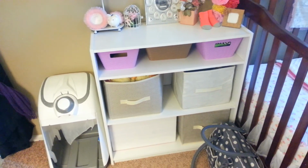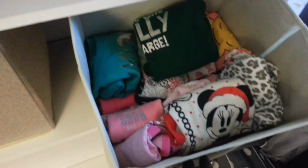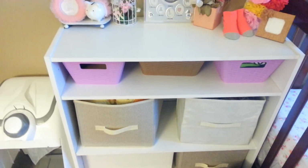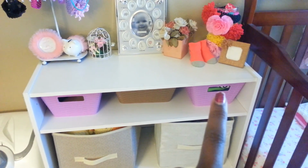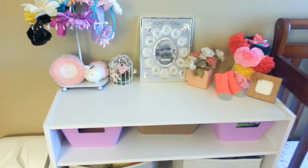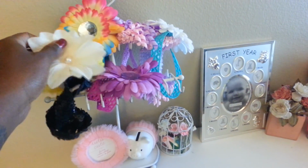So I went with shelves and these little pull-out drawers instead of an actual dresser, but it works out for us right now. In this drawer I just have clothes that are actually too big for her to wear. These are all 9 to 12 month clothes, robes and shoes and pants, and all of this stuff is 12 months, 9 months and up, so she'll have time to grow into it. And then the same thing in those drawers down there. This just has my Moby wrap, as well as another little sling carrier that someone got for me when I had Preston.